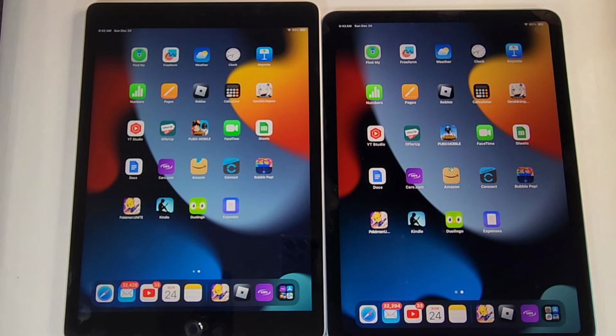But yeah, you all let me know what you think. I really don't think, for most people, there's much reason to go and spend the extra money on an iPad Air over a base model iPad, even on the iPad 9.